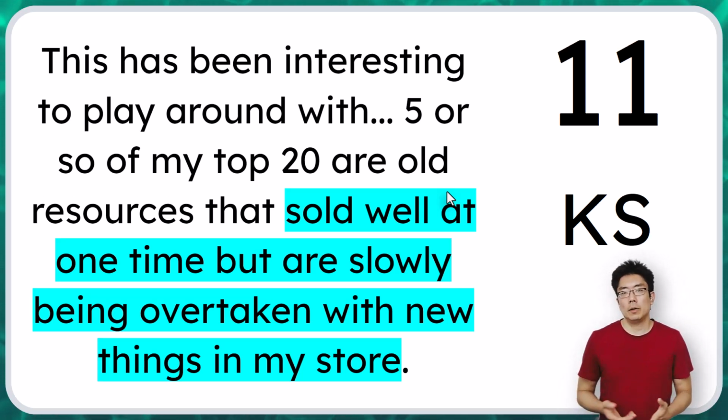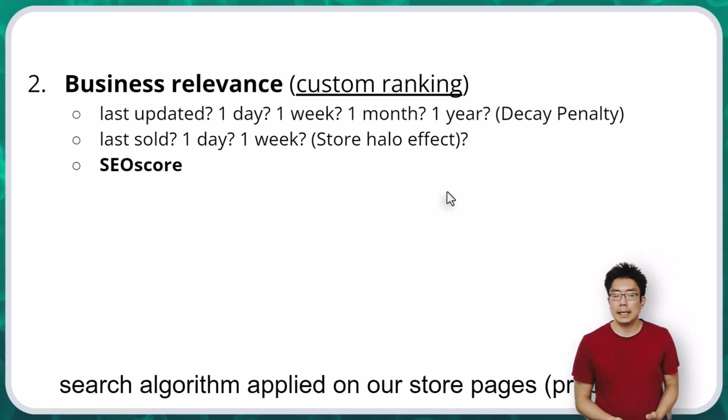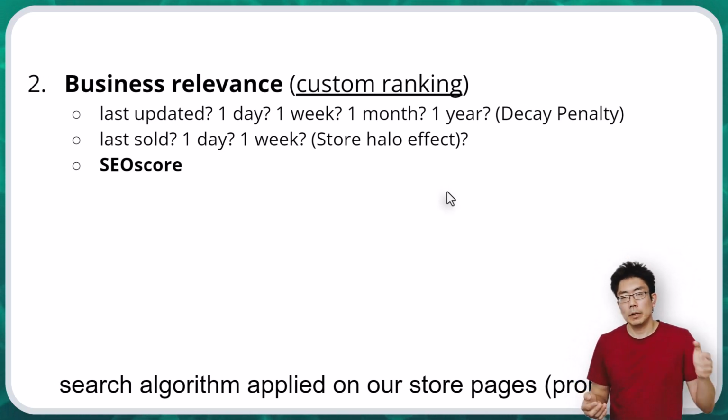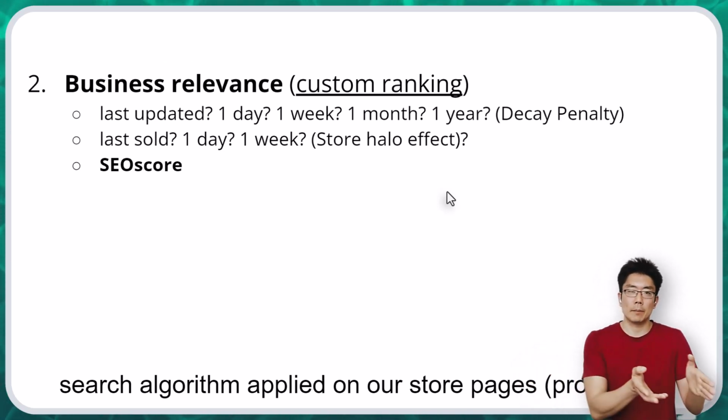And if I was chatting with you, I would wonder, when was the last time you updated those resources? Because if you haven't updated it in the last year, I think there might be a decay penalty that is putting you into a lower tie-breaking group, and it's preventing you from showing up higher in search.